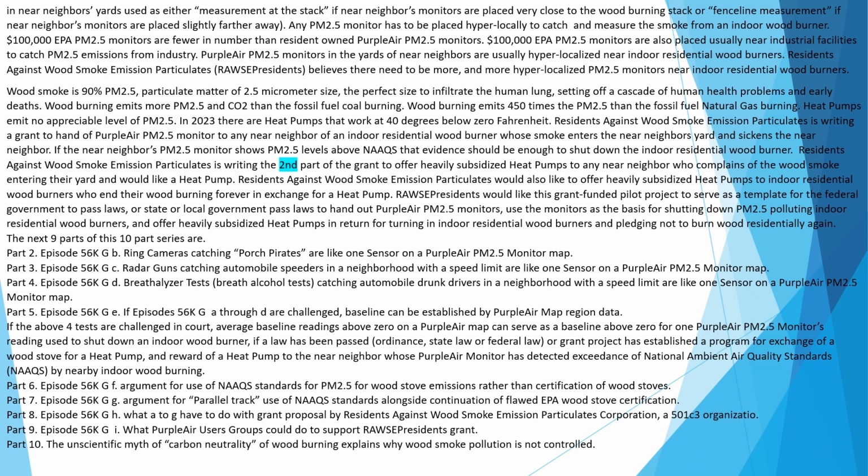Welcome, America, in 2023 to the world of near neighbors of indoor residential wood burners, whose wood-burning smoke infiltrates the yards of near neighbors and infiltrates near neighbors' homes if homes are not tightly sealed or if doors or windows are opened. Up to now, PurpleAir PM2.5 monitors have been used only to inform residents of the air quality of their yards, neighborhoods, regions, states, and nation.